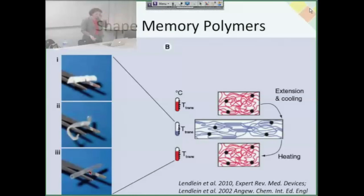So a really common way to do that, as I said, is through thermal transition. So this is a schematic of the permanent shape that it's supposed to be in. And you have these network points, the black dots in the schematic, and this is the temperature that it's permanently in. But then if you cool it to a transition temperature, T-trans, and you hold it at this, you temporarily stabilize it in that other shape, which in the picture are these weird coiled shapes. It'll stay there until you heat it up again back to its normal temperature, and then it springs back to the shape that you formed it in.